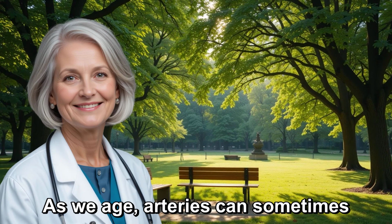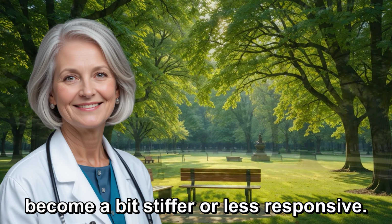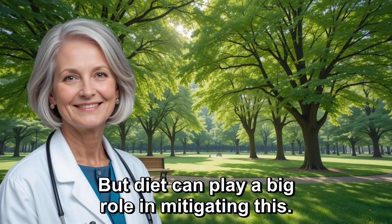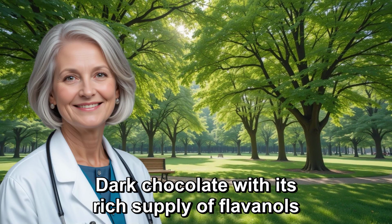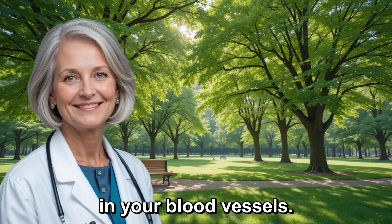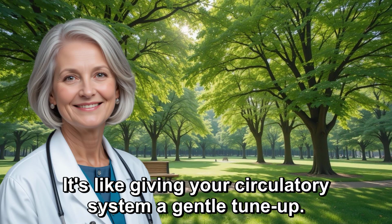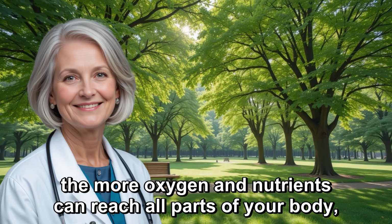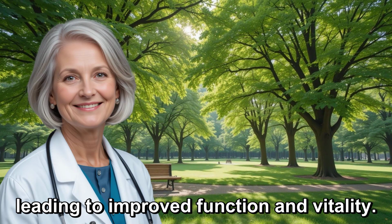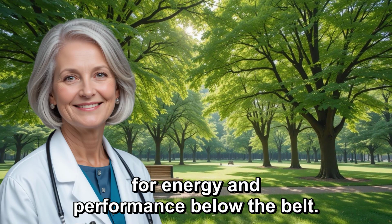down there. As we age, arteries can sometimes become a bit stiffer or less responsive. This is a natural part of the aging process for some people. But diet can play a big role in mitigating this. Dark chocolate with its rich supply of flavonols helps to support that youthful flexibility in your blood vessels. It's like giving your circulatory system a gentle tune-up. The better your blood flows, the more oxygen and nutrients can reach all parts of your body, leading to improved function and vitality. And yes, that absolutely includes the areas important for energy and performance below the belt.